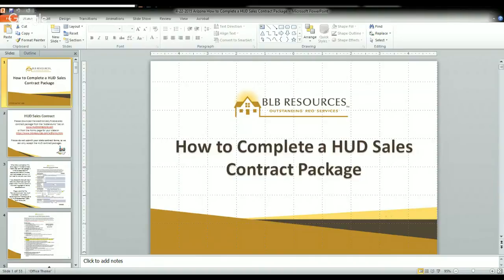For the closing instructions and certification, only the FHA case number, property address, and buyer's name should be filled in on the first page. The remaining fields will be left blank at the time of the contract, and the escrow company will be required to fill in these fields prior to close of escrow based on the terms of the deal. The escrow officer must sign and complete page 4.